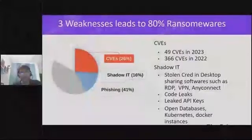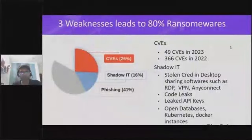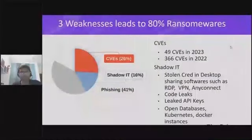So just to give you a number in terms of CVEs, we have seen 49 CVEs added to the CISA database in the last few months which have been targeted by ransomware in just 2023, and 366 CVEs were added in 2022 which were targeted by ransomware. And this trend will continue, of course, with the end of 2023. A lot of other CVEs will probably also make it into CISA's knowledge base of vulnerabilities.